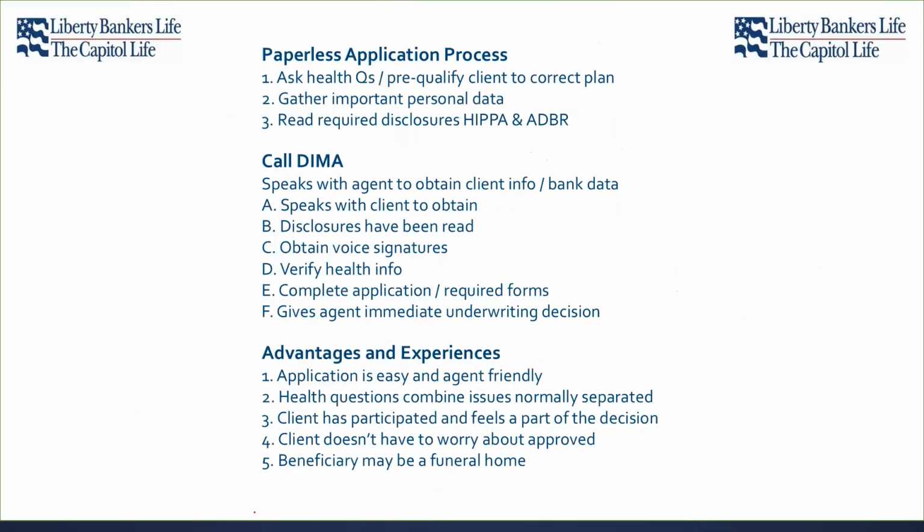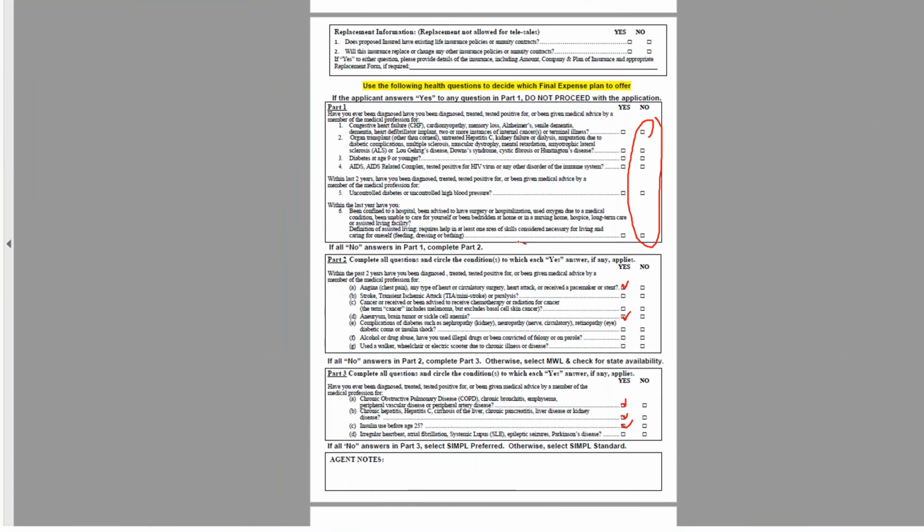Hey, Joe, one thing, if you go back to that, I want to point out is in section 2, if they answer yes to any of these, they're modified, right? But even if they answer yes to more than one of those, they're still modified. Right. And then going down to section 3, Joe just said it, even if they answer yes to multiple items in part 3, they're still standard. I mean, that's a beautiful thing right there. It is. Unlike Transamerica, it could potentially either move them into graded or disqualify them altogether.